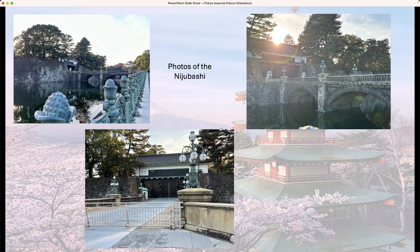And I know that might sound disappointing, and that's why a lot of people go, oh, it's not worth going to the Imperial Palace because you can't walk into it. But you don't need to, because when you walk up to this gate, this bridge, the Nijubashi Bridge, you get a sense of what it's like.